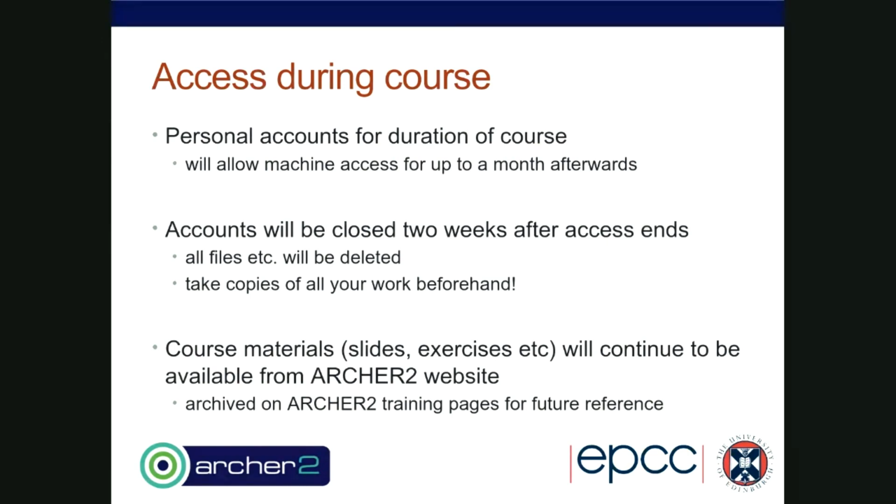We'll put them all up on the Archer 2 website. So the only worry you have is if you develop your own code or your own files on Archer, you want to copy them off. But you will have these accounts, I believe, open until the end of August to give you a chance to carry on and do work after the course is finished.